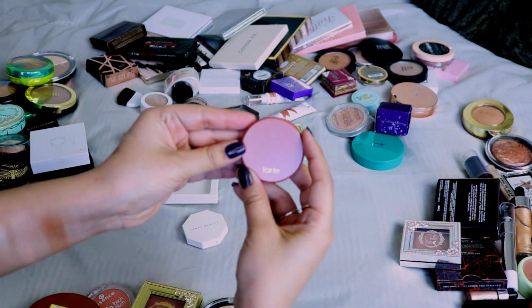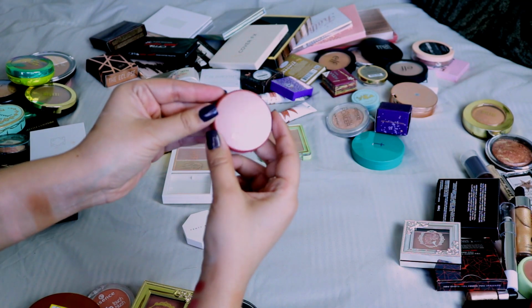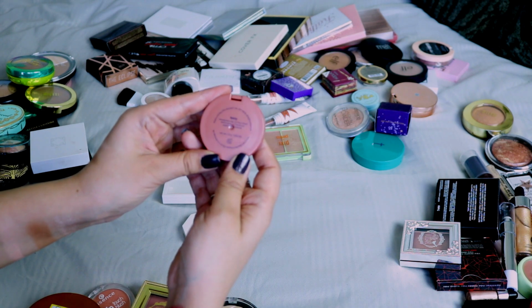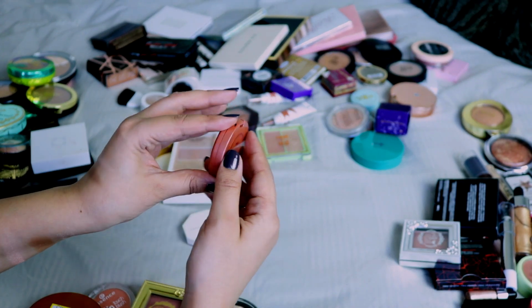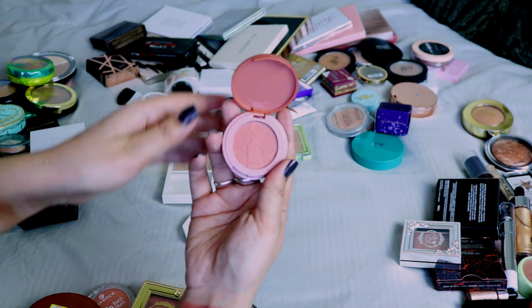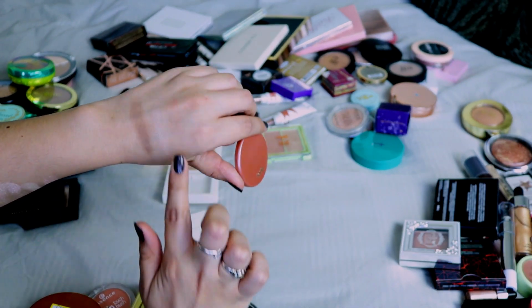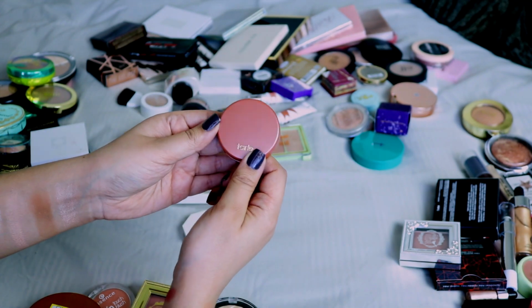Up next, we have this Tarte, what are they called? Amazonian Clay 12-hour blush in Feisty. Once again, I don't wear blushes. This probably came in like a subscription or something. It is pretty, but it's not something that I will be reaching for, so I'm going to go ahead and get rid of it.